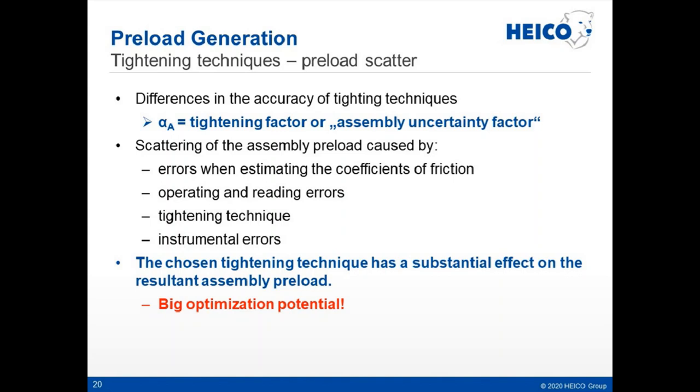The chosen tightening technique has a substantial effect on the resultant assembly preload, so there is a big optimization potential, because the factor alpha A can go up to 4 for impact wrenches, which cause a very big scattering, so that you have to design your bolt or choose your bolt 4 times bigger than required. This can lead to a very big nominal diameter.